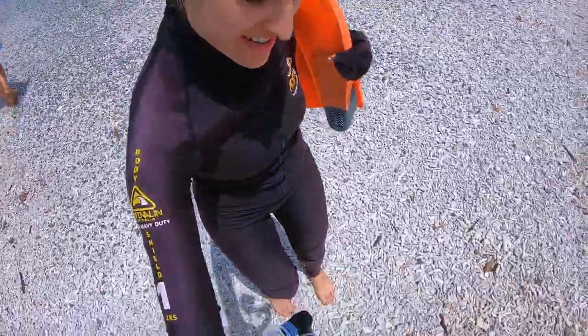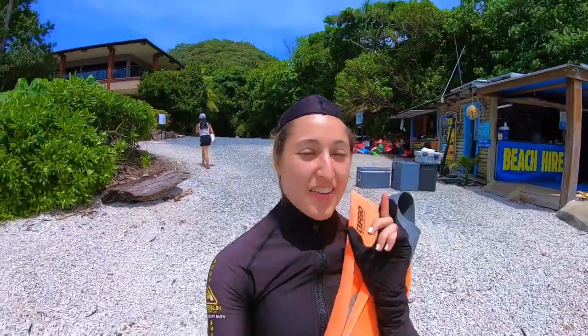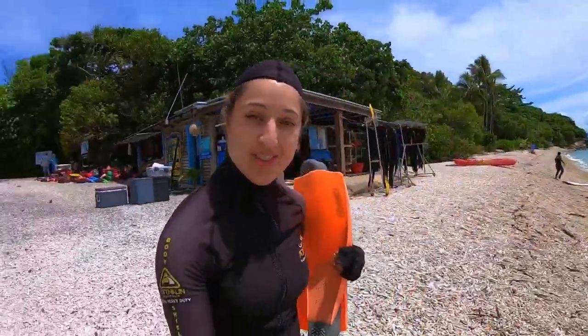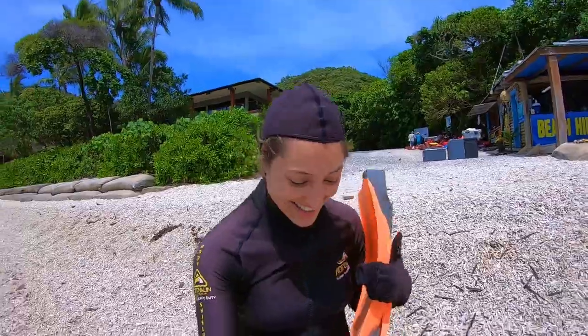In a stingray suit. Yep, that's me. And I've got my flippers and my snorkel, and I'm about to go out now with Julio over there, and we're going to do some snorkeling and see some very interesting fish. Can't wait.